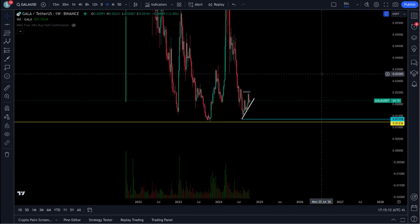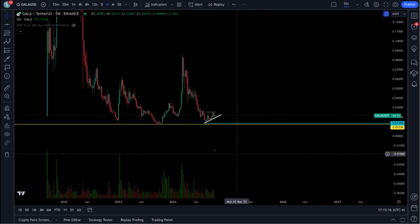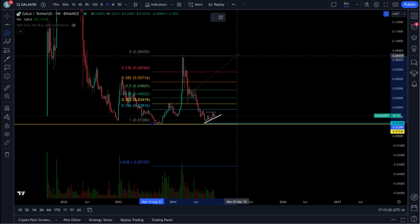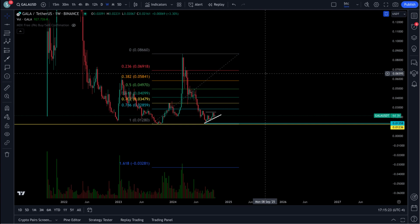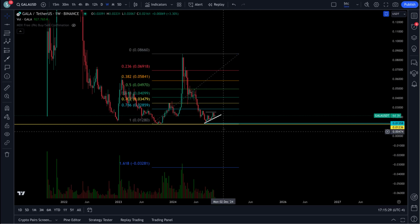Made a higher low, number one. Number two, it was just the Fibonacci levels. It was right through that 786. We're right back on the support back through here on a weekly. Just expected that area to hold, and it has.